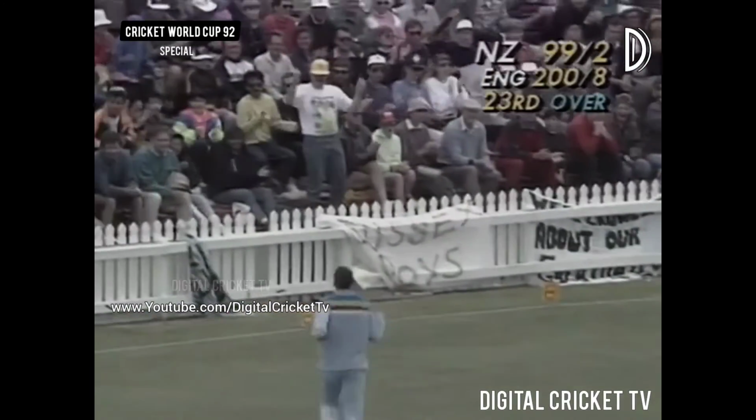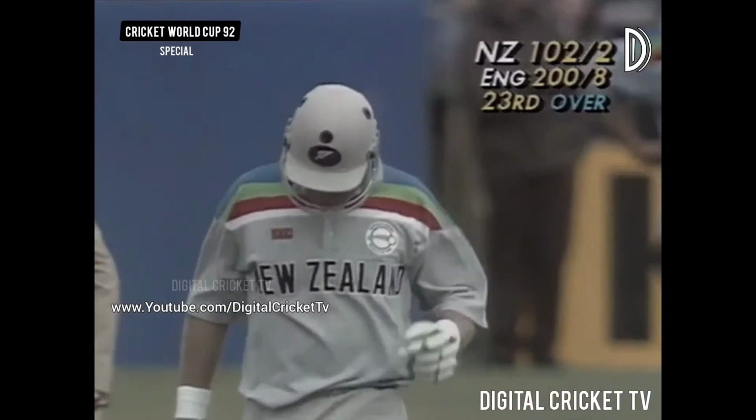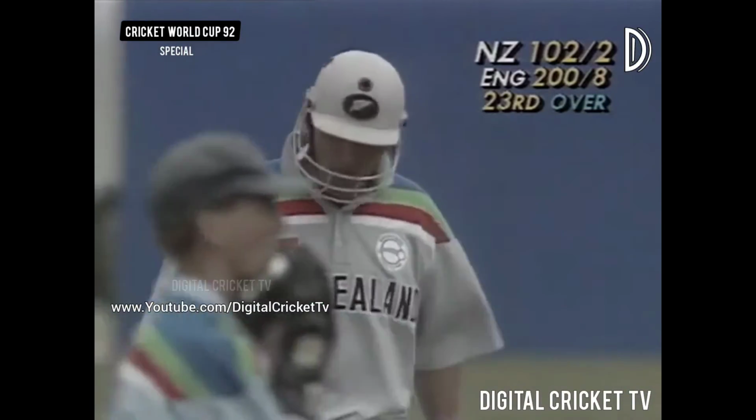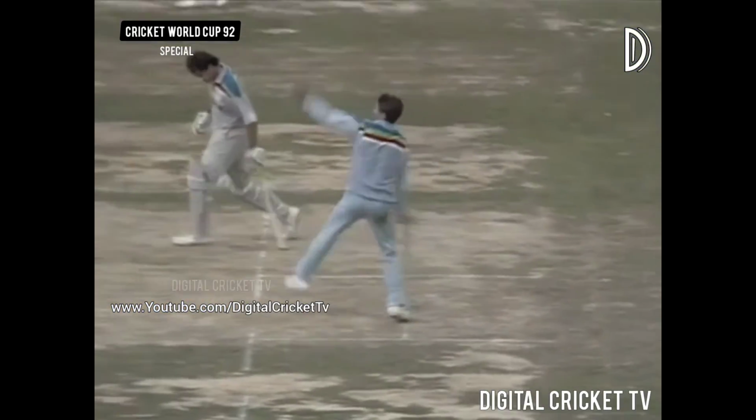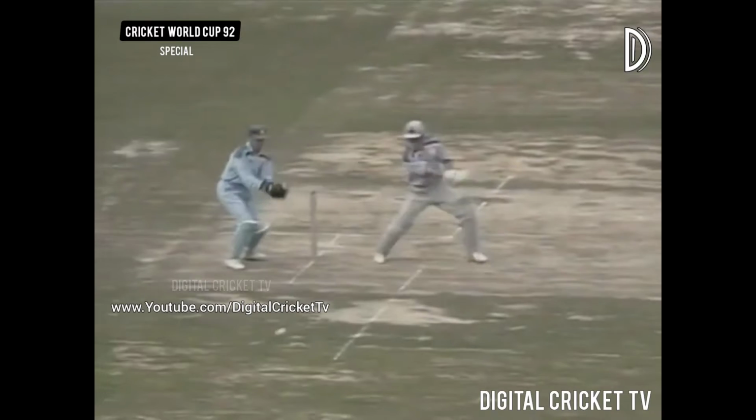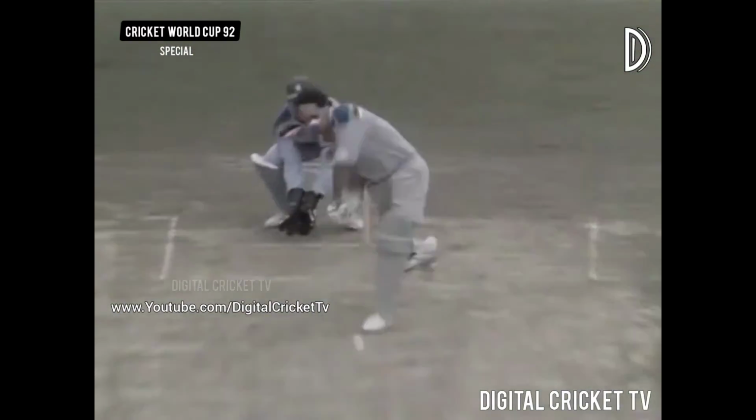Lovely shot from Crowe. That's a delightful stroke. And that brings up the New Zealand 100. A classic shot from Crowe. 101 for 2 in the 23rd over. Yeah, it's just a bit too much width outside the off stump. Short too, and Crowe playing that beautifully. In fact, he needs another 10 runs, Grant, to be the leading run scorer in the World Cup in this competition. But still the brisk northerly blowing, and Illingworth the bowler.